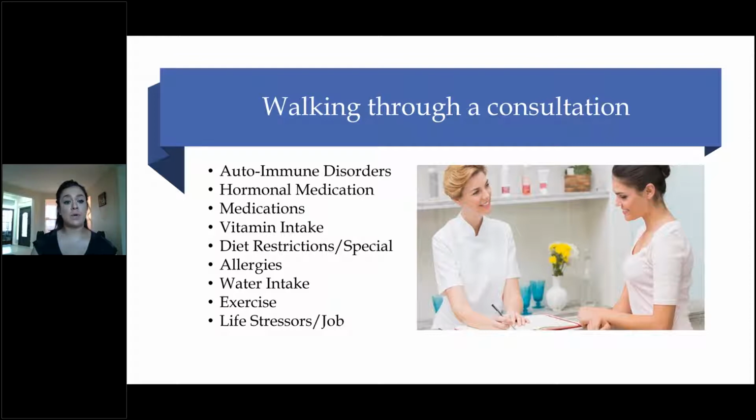Diet restrictions, right? A lot of people are gluten-free these days. Taking gluten out of your diet, even if you aren't celiac, has helped people with their acne. So sometimes understanding how people eat, what they take in with their diet, is also going to help you understand the limitations that you have when you treat people with acne.